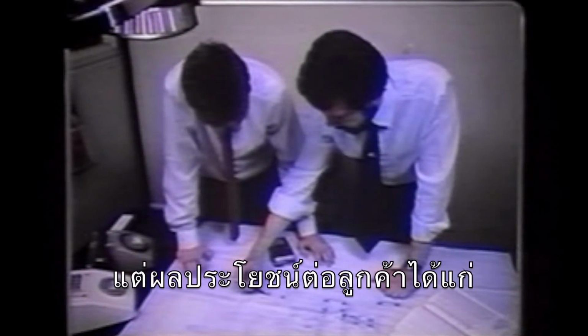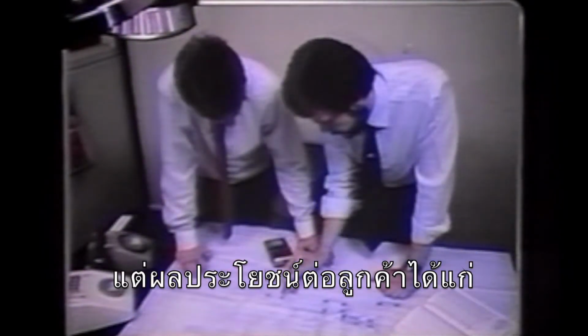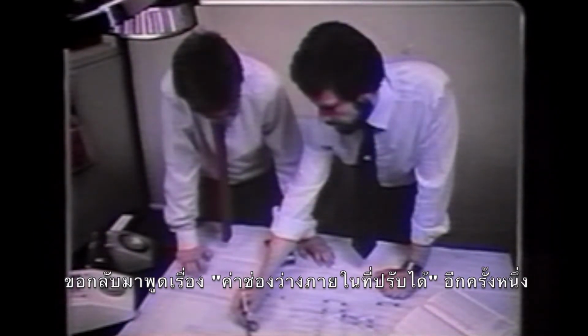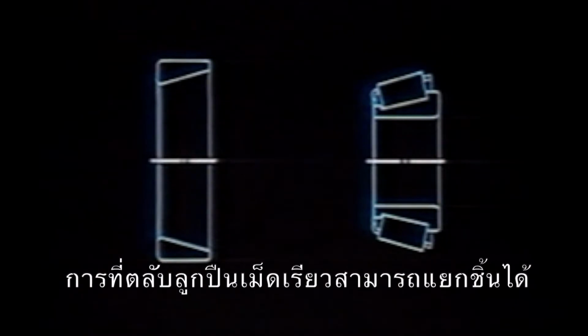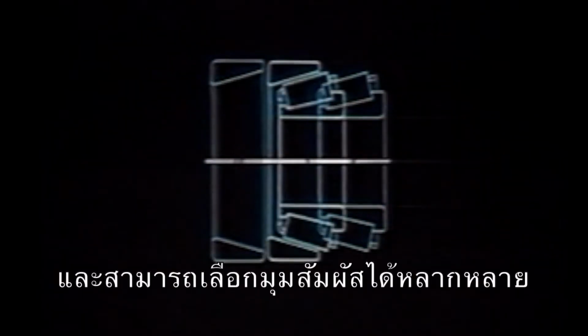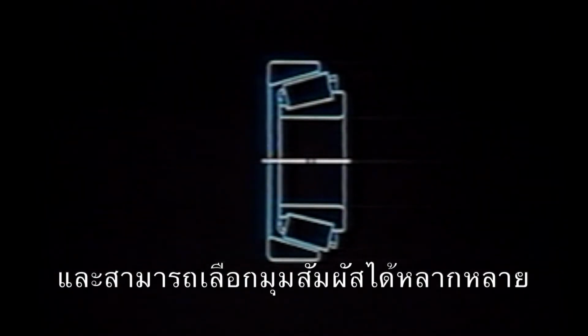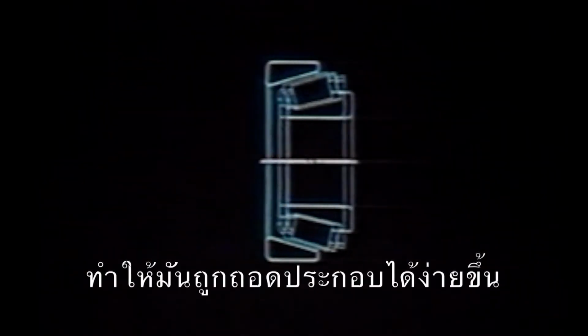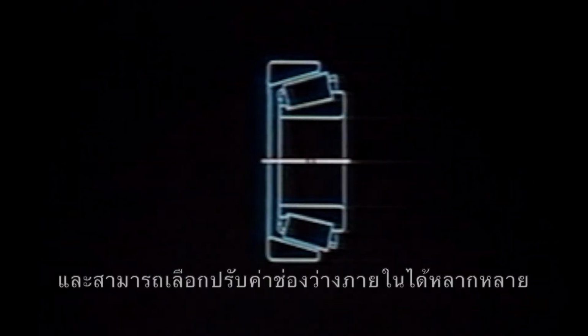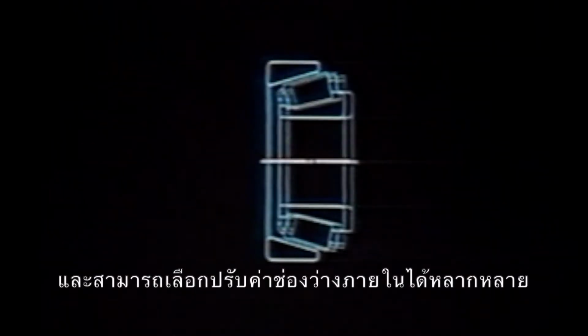But what does all this mean to the engineer in practice? Let's return to the subject of adjustable clearance. The tapered geometry and the fact that the inner and outer races are separable components give the tapered roller bearing the ability to be adjusted. This allows both the inner and outer races to be moved axially at installation to give the optimum clearance between rollers and races.